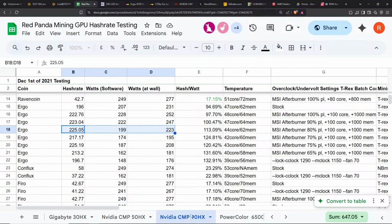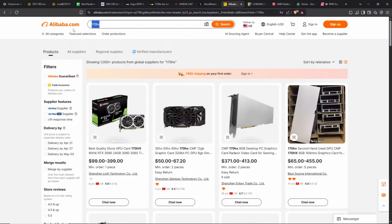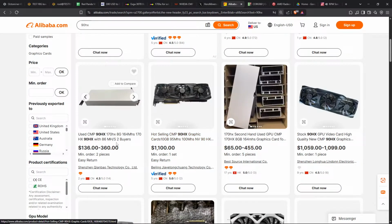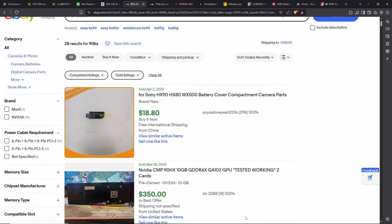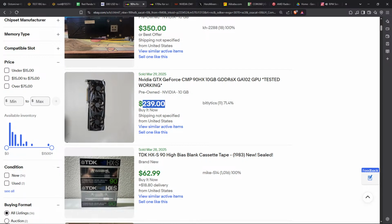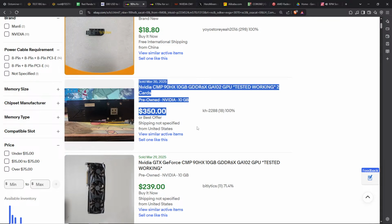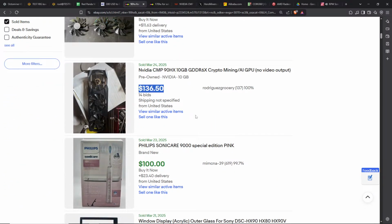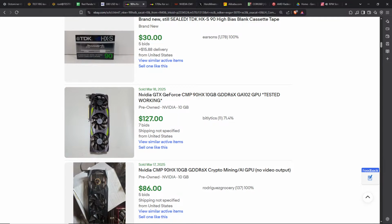I wonder if this is better. Dude, how much are 90HXs going for? 90HX. These gotta be next to nothing as well. Oh, dude, $1,000? No, never mind. Dude, someone's buying 90HXs just a couple days ago for $239. How is that even possible? $350. Who's buying this? This was like 2 days ago. Who's buying this 90HX for $350? What the hell? 136. Okay, so someone got... Oh, no video output. Okay. Tested working. 200. Huh. Interesting.